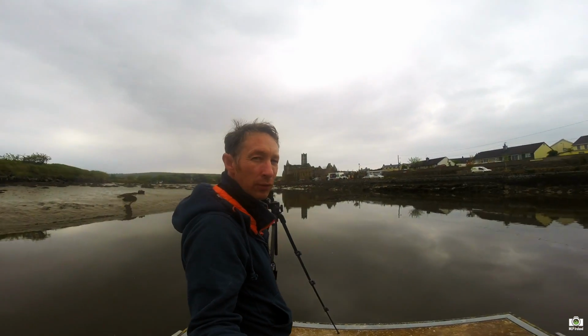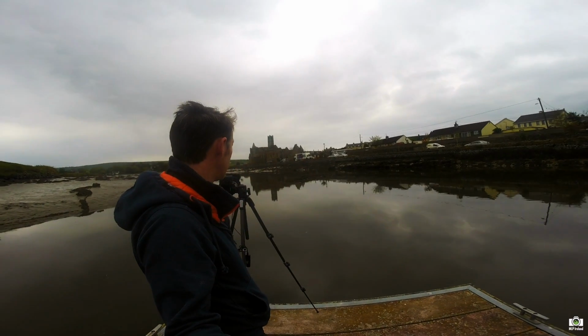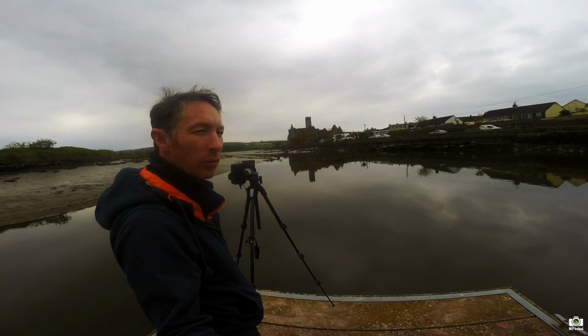should be quite nice. I'll show you what I'm looking at here, if you can see behind me. So that is the Timoleague Abbey, and the water is relatively calm. I've done a mixture of long exposures and standard exposures, and I'll see how they turn out when it gets in post. But just a very quick stop on my route, and I wanted to check it out here.